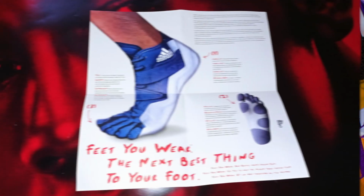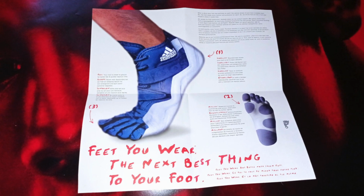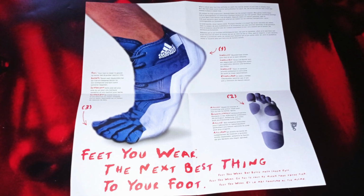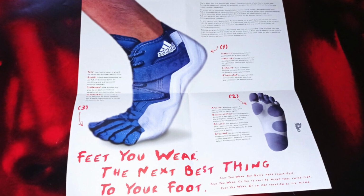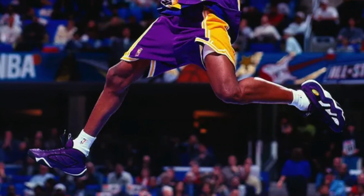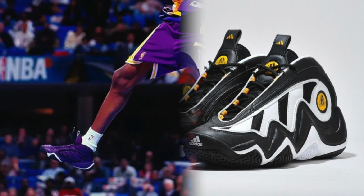It was also among the pioneers of Adidas's Feet You Wear technology. This technology, embedded in the shoe's design, aimed to make the shoe mimic the natural movement of the foot, leading to more comfort, better stability, and improved performance.